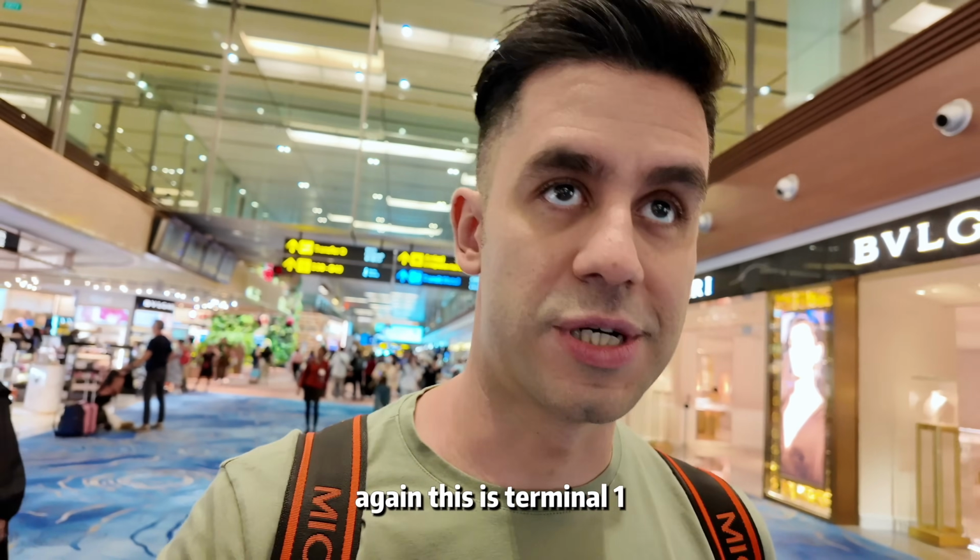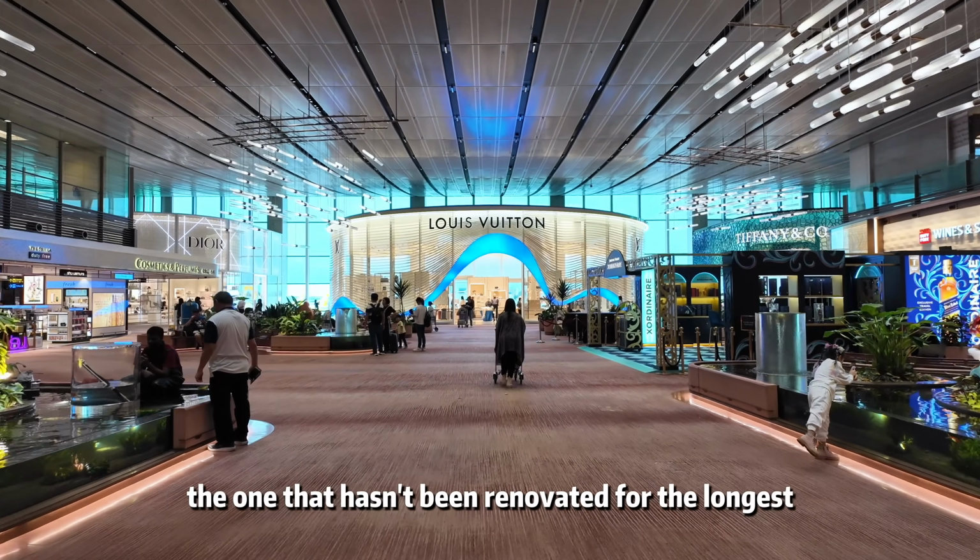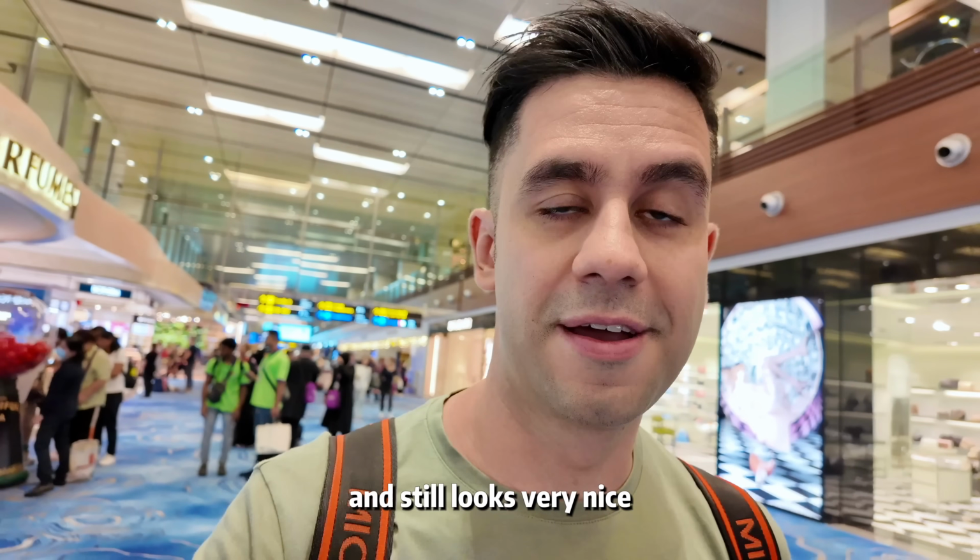Again, this is Terminal 1. At this point, this is the oldest one, the one that hasn't been renovated for the longest, and it still looks very nice.